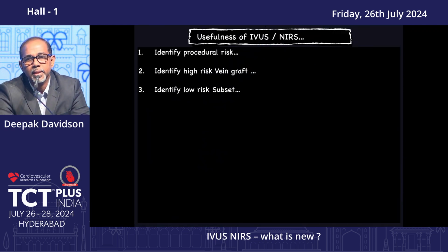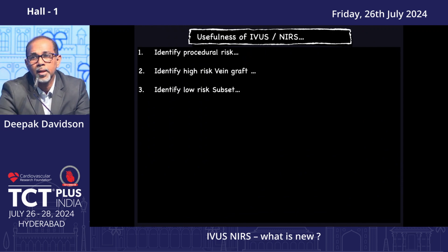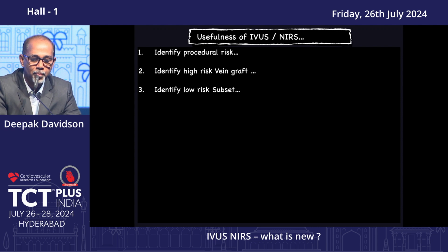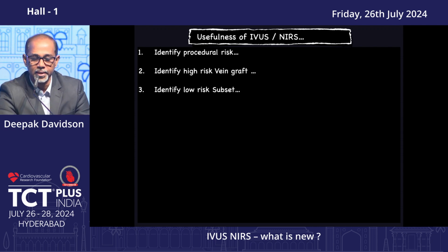So NIRS makes us understand that when you have a degenerated graft, when you have a huge amount of lipid pool inside the vessel, you need to have a distal protection device, and be careful while managing this particular patient compared to someone who's got a very low level of lipids inside the vessel.